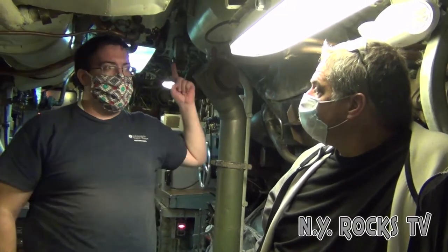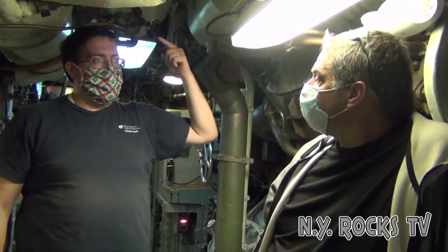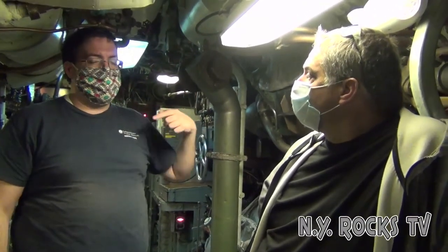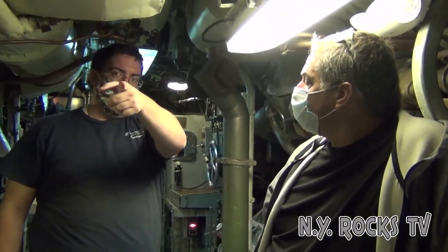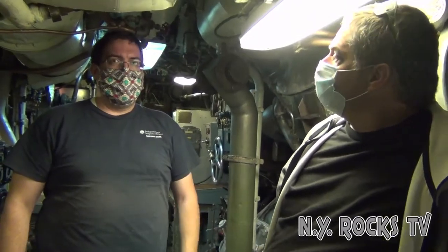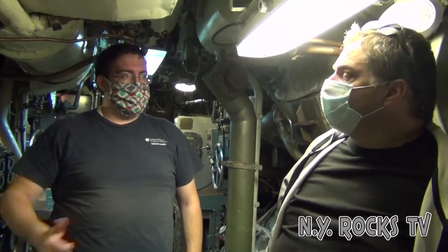It's responsible for that sound you hear right now. That's the blowers going, which bring fresh air into the boat. So that pipe cracked, and they were taking on water in the forward engine room at a rate of about 20 gallons a second until they got to the surface.